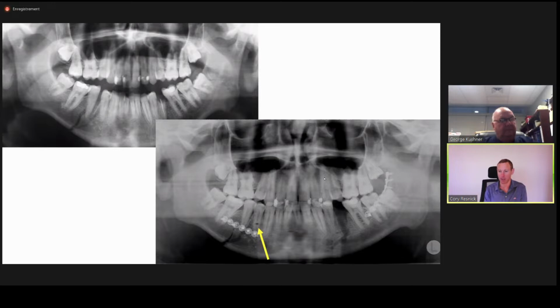There is some tactile sensation with these screws, so you may be able to tell as you become more adept at using IMF screws. If you're about to put that screw right into a root, you might be able to feel the difference between medullary bone and root structure, but you certainly can cause a lot of damage to teeth and sometimes even lead to the need for endodontic treatment or even tooth loss as a result of IMF screws.